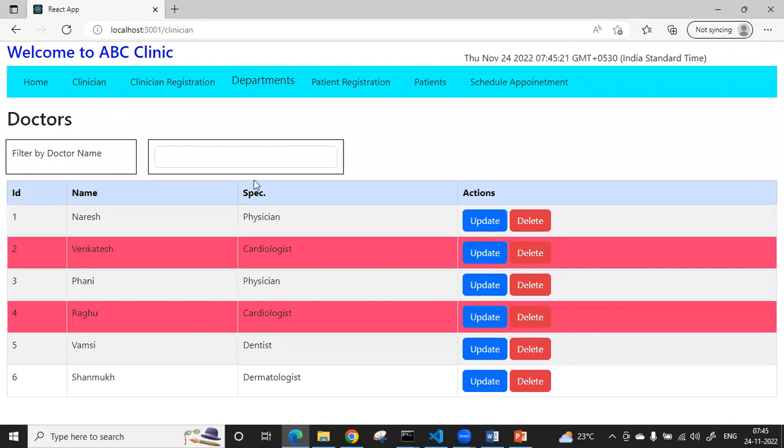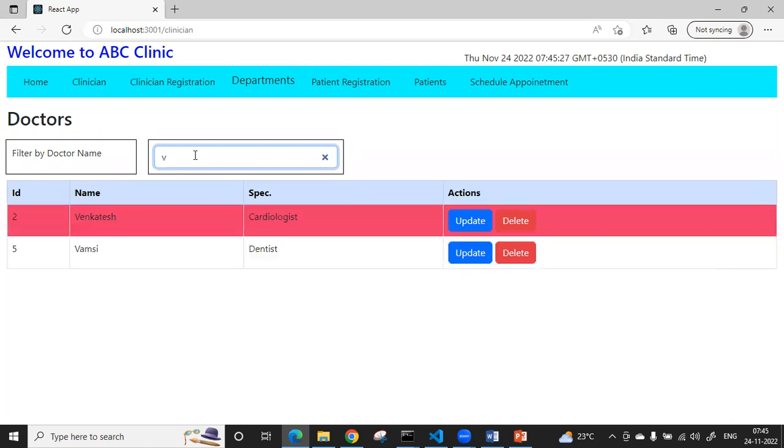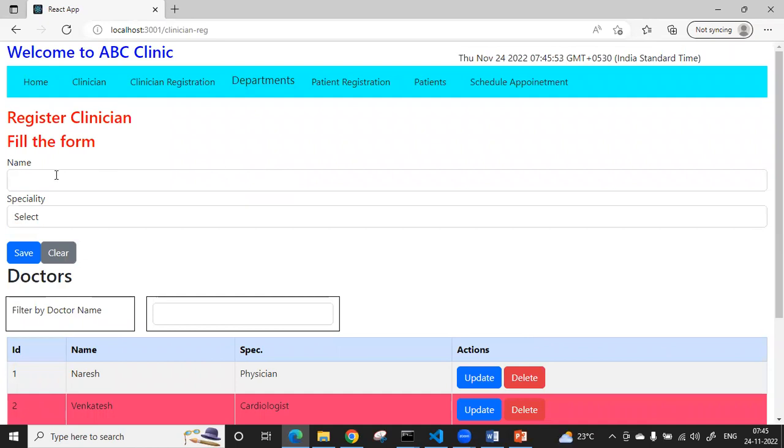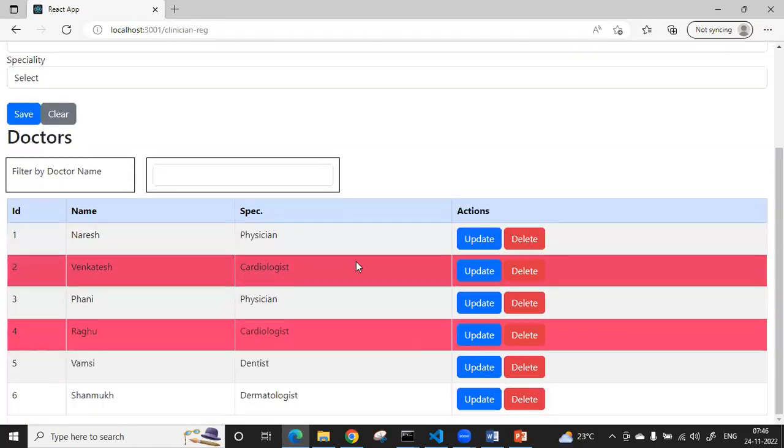Next, a lot of things. You are going to learn how to perform search operations. Sometimes a client may ask us to highlight specific information, say only cardiologists, which we can do using attribute styling. If I want to filter by a specific clinician, we can perform the filtering. Here I can register the clinician, filter, register, and everything.